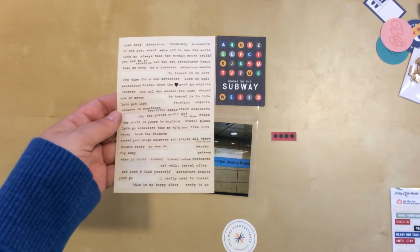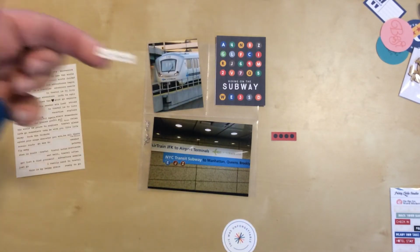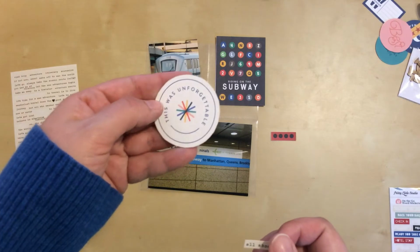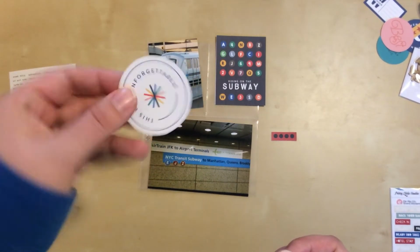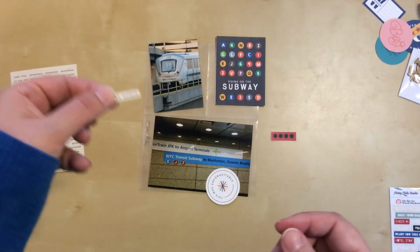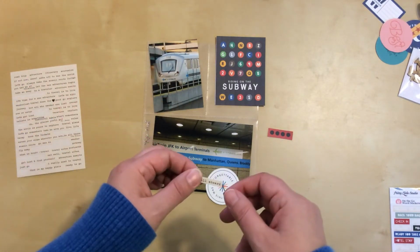I took out this sticker sheet and I did find a phrase that I like. It says, "All aboard," so I want to use that since it is a train. And then I also found this circular element. It was unforgettable. And this is just a digital file that I printed and cut out. And I think I want to use this down here, which means that this phrase and this piece have to go up here. And you know what?